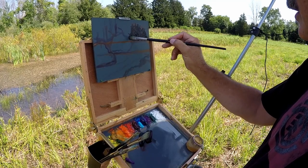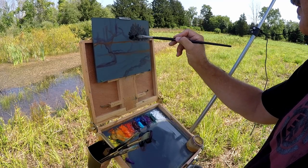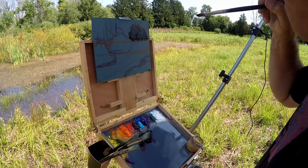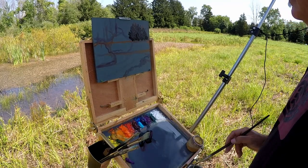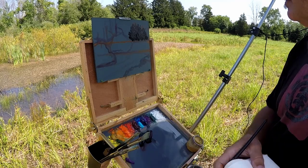So that area is actually one of the darkest things I can see. So I'm just going to go ahead and lay that in like that. Man, that just makes such a rich dark. I can't believe it. I love it.